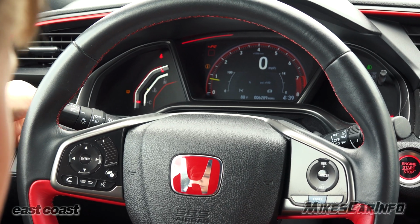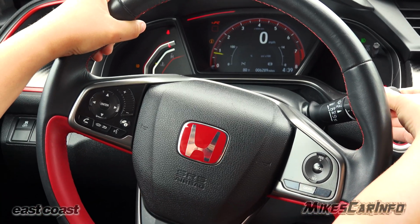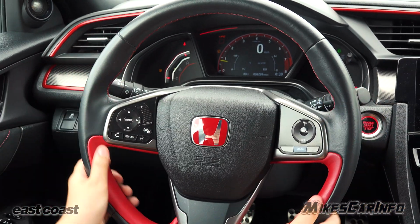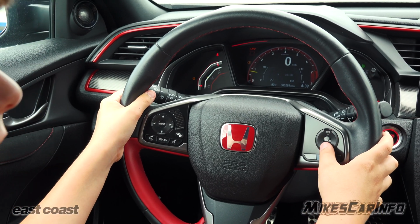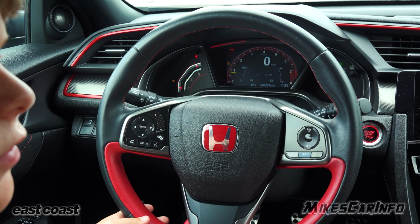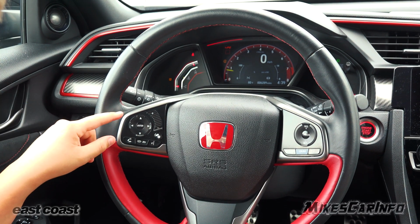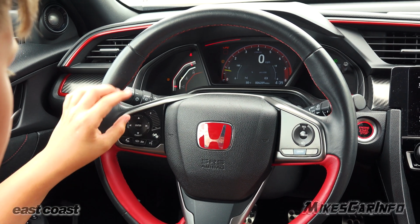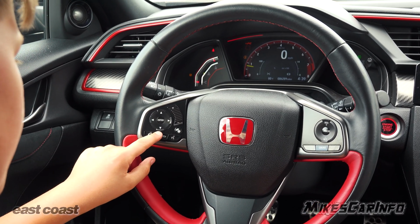And coming right here, we do have our stocks, which are regular Honda stocks. And here is your rear windshield wiper, since this is a Civic hatch. Now, coming right here, you can notice that we don't have adaptive cruise control. They don't include any of the Honda Sensing driver's safety suite on the Civic Type R, but it is available on the Civic. And here are your audio controls and your voice commands and your phone buttons.